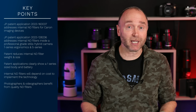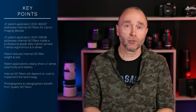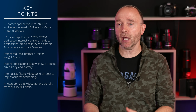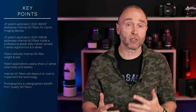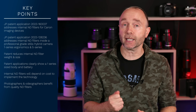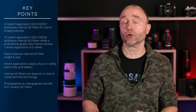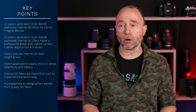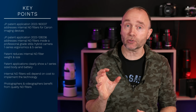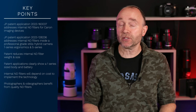Well, no, because you see, photographers and videographers alike use ND filters to achieve certain requirements or outcomes, and to be able to control that depth of field regardless of the lighting, especially if you're shooting outside in bright light, is a big thing. To actually have internal ND filters, quality internal ND filters, inside the camera where you can set the exact degree of the variableness of the filter, so that way you can reproduce the shot exactly the same every time, I think that's a big deal.